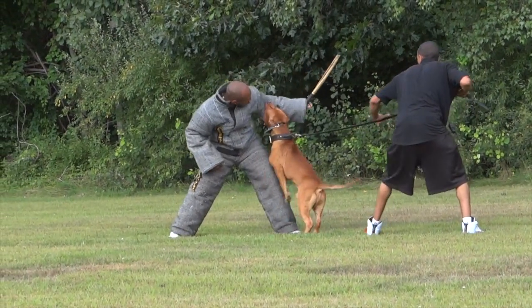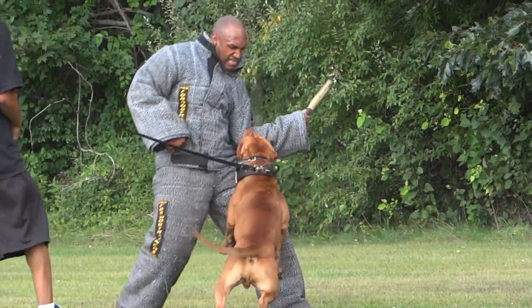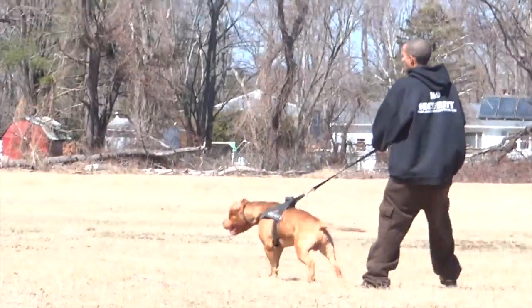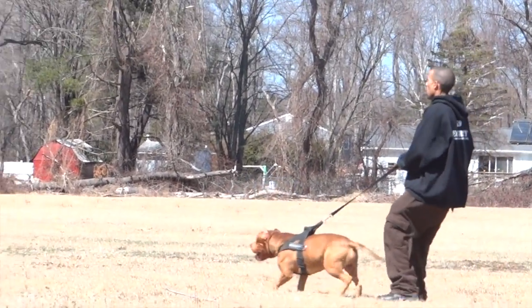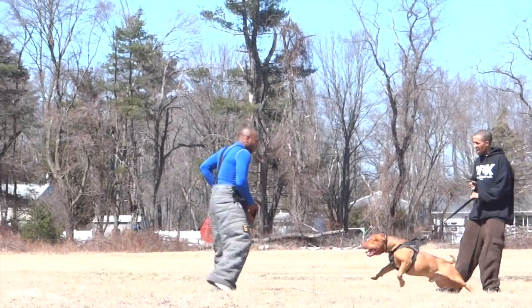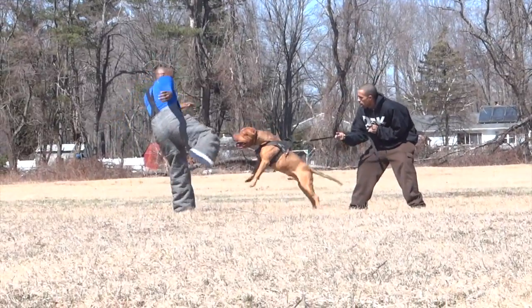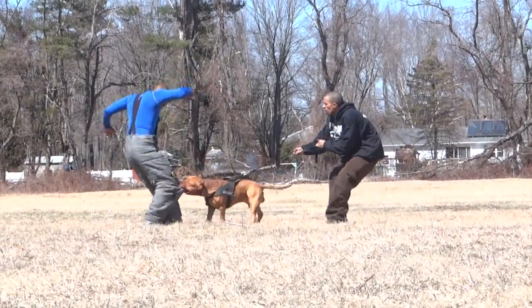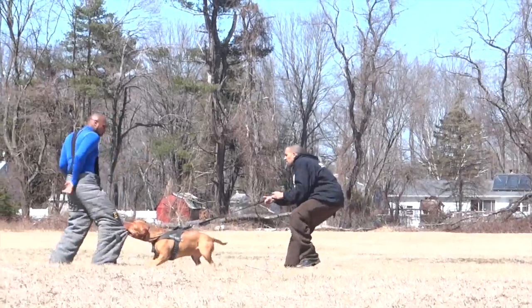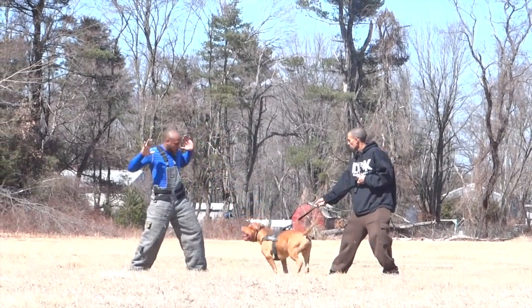You want the dog to cause the least amount of damage possible while getting the job done effectively. That is the objective when you deploy your dog at any point. It shouldn't be to cause mass harm to somebody. I mean, that's just not what these dogs are built for. And if that's why you're thinking of purchasing one of these dogs, you've got the wrong idea. It's not what it's all about. And you'll find yourself in a heavy lawsuit probably soon.